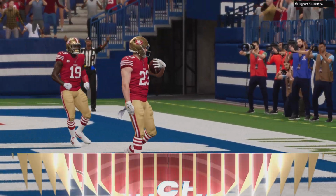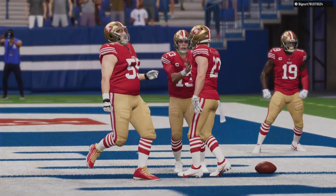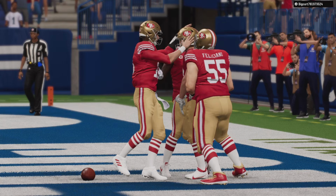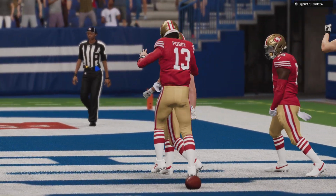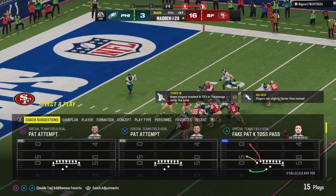Touchdown, San Francisco. Christian McCaffrey taking it in from 11 yards out. And the 49ers have opened up a 2-touchdown lead here in this fourth quarter. But that makes this a 2-score ball game.